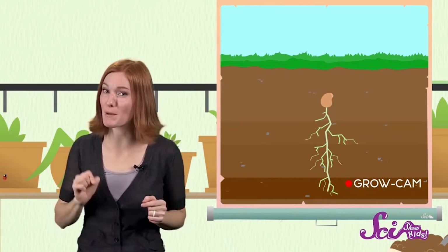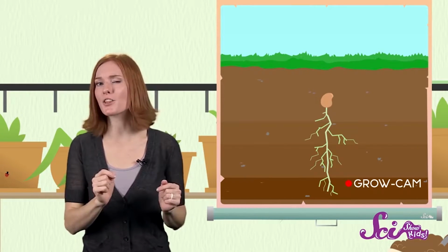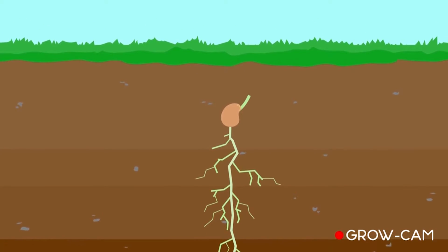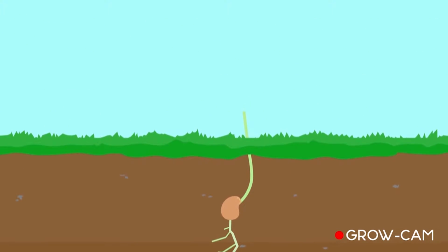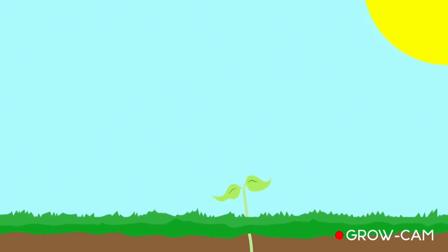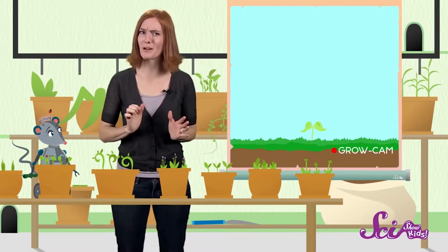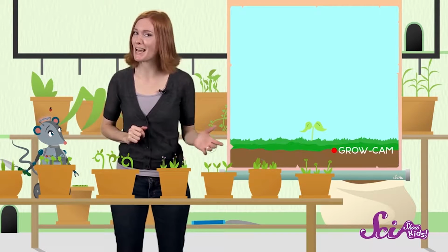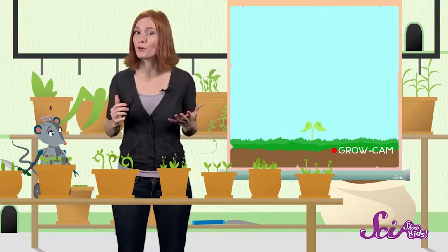But soon after the first baby root finds its way into the dirt, another part of the seed pops out. This time, in the opposite direction. A shoot, which has the stem of the plant and a few leaves, pushes its way up towards the sunlight. Once the shoot breaks through the soil to the open air above, we say that it's sprouted. Now the plant doesn't need the endosperm anymore because it can make its own food from sunlight.